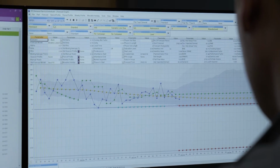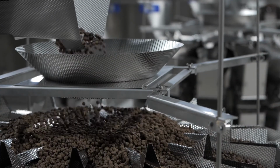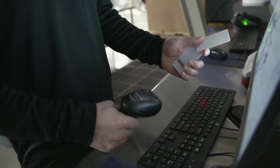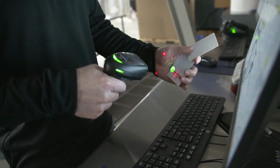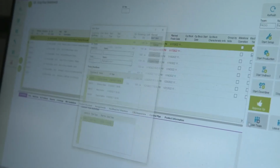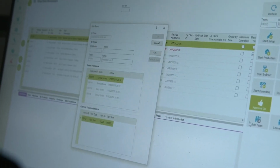Currently, we're running IFS across our business from finance to manufacturing. Most of our teams are utilizing IFS. As a result of the condensing of data into the IFS software package, we're able to reduce our yearly spend on maintenance and additional software packages. Shop floor workbenches helped us identify how many people we need to make our product and then how much time and effort it takes to produce that product.